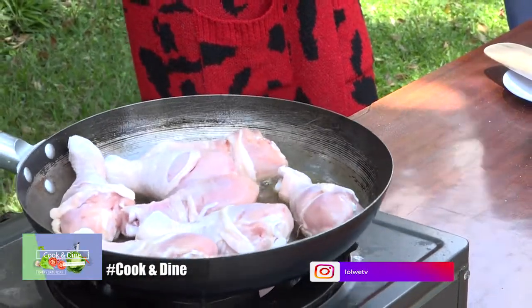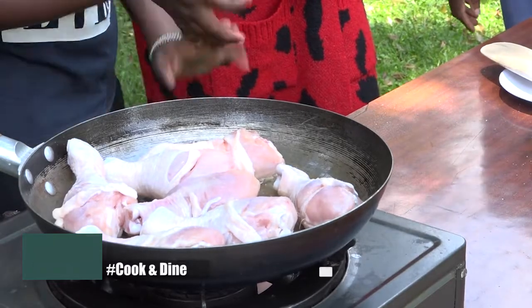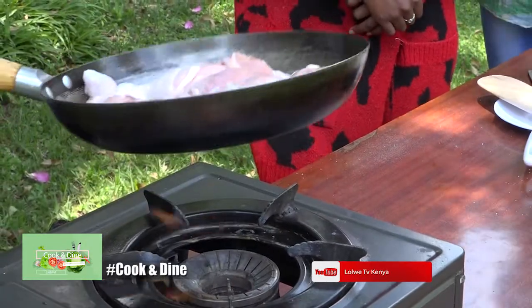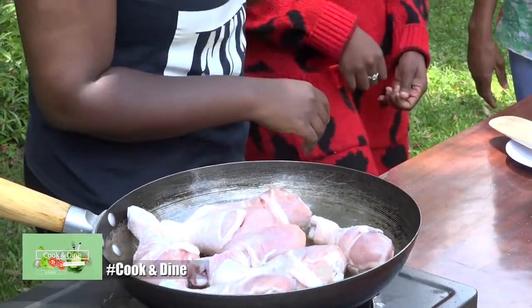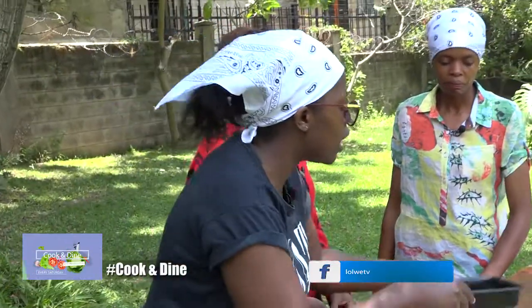Yeah, this is what you call sealing. You seal the chicken. It's the same principle, just seal it. Technically, it's the same science, because you're coating it, so the meat won't dry up.